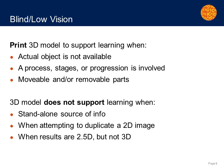So when we're thinking about students who are blind or low vision, it may be appropriate to print a 3D model if the actual object's not available. Something that shows process and stages and progressions. So we may be able to use a chart in a book for a sighted individual that shows the differences of the 9 stages of fetal growth, but someone who might not have that visual experience to be able to understand how the pieces go from one to the other might benefit from something that is 3D printed so that they can actually experience each of those stages.